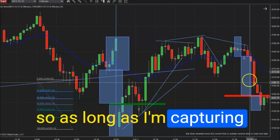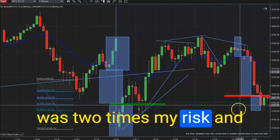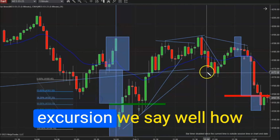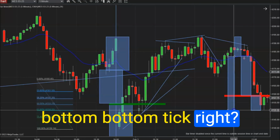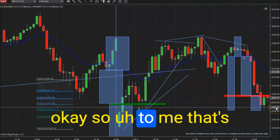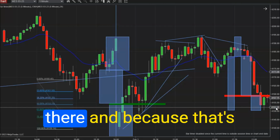As long as I'm capturing, however I'm doing it, about 2/3, like I did here, that math is symmetrical. That math makes sense because my reward was 2 times my risk, and I gave up less than 1/3 of the entire move. When we talk about maximum favorable excursion, we ask how much was available from when I got in. If I got in at the bottom tick, perfect, I would have had that much in gain. But you have to give it room, so I gave back that much. To me, that's very satisfying. That's very acceptable. Not every trade is going to work out that way, obviously, but the potential was there, because that's actually what happened.